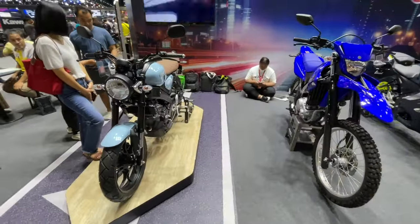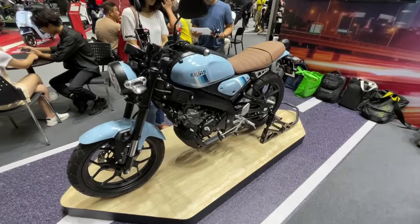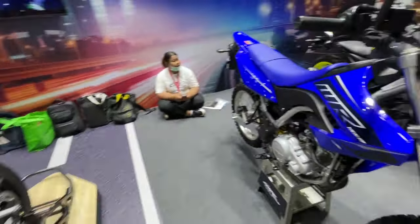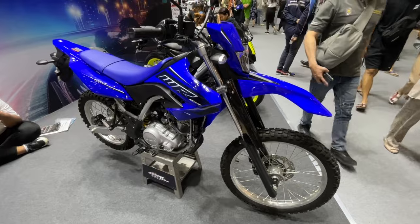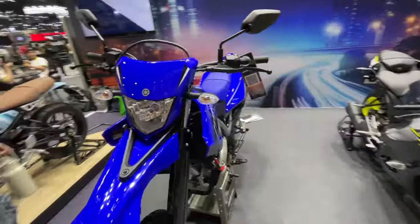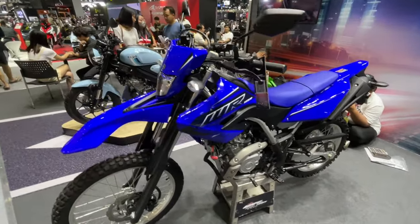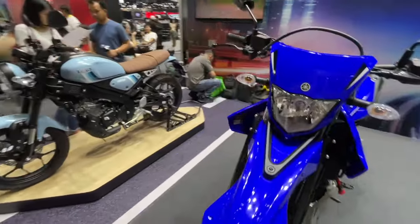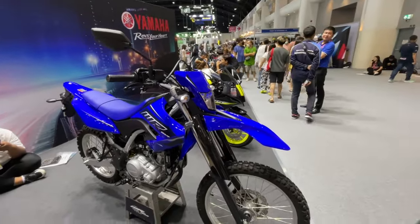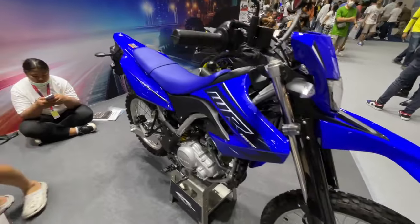Alright, here are two bikes that I'm actually looking at buying. I mean, used ones, not new ones, but they're the same bikes. The XSR 155 and the WR 155R. They have the same engine. I think the gearing is probably a bit different. The WR probably has the best suspension travel for some of the shitty Bangkok roads. I'm gonna go sit on them.